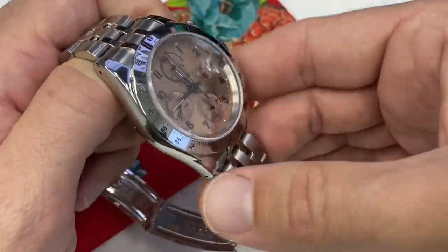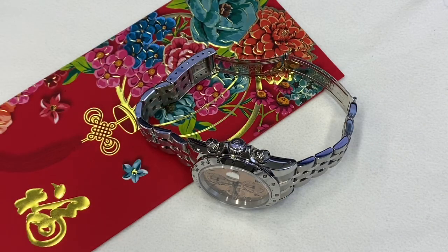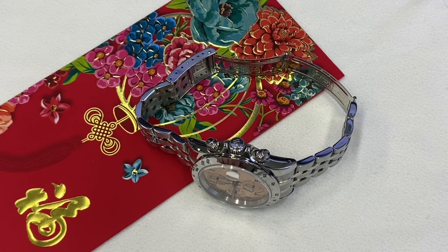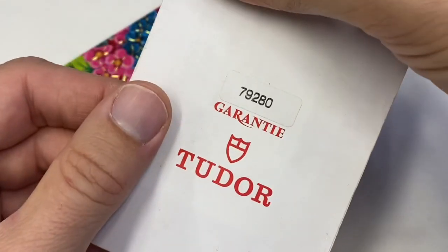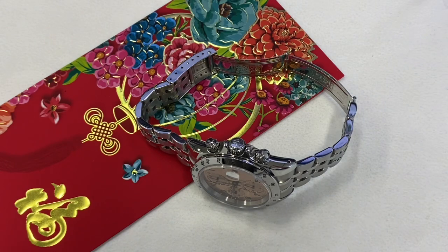I have the papers. It is from Hong Kong, ultra super mint. Actually, I have the papers somewhere not too far. I can show you what they would look like. They are in French. I'm going to try to keep some details hidden, but there you go. Guarantee Tudor, model 79280. And these are punched papers.